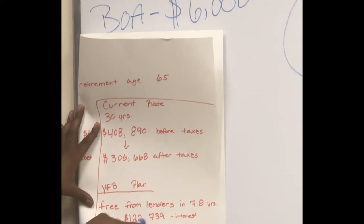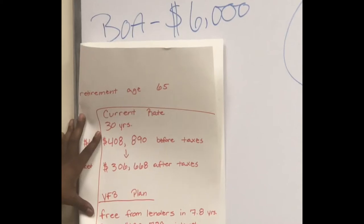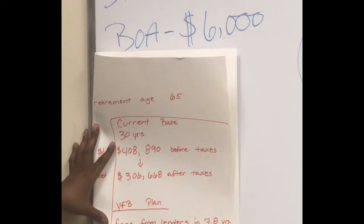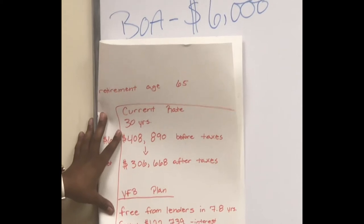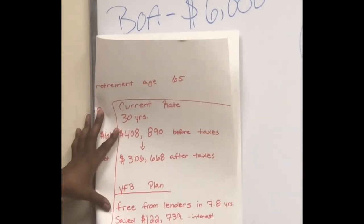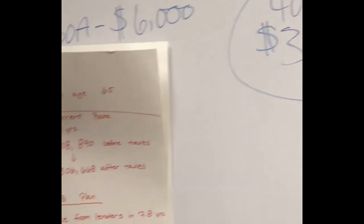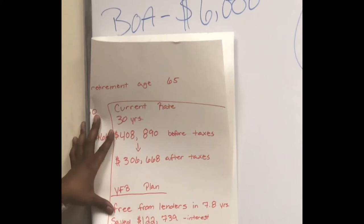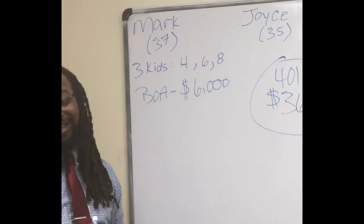You saved $122,739 in interest because it cut the interest out by doing it this way. You freed up $2,177 a month for retirement. Savings in 30 years is $1,004,387. The cost not to do this is $820,458. So what I want to do now is show y'all my last piece of notes, and then we'll just talk after that.